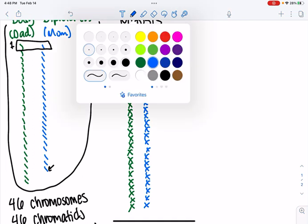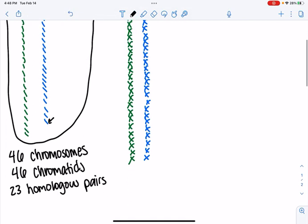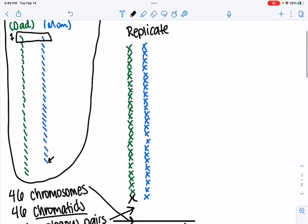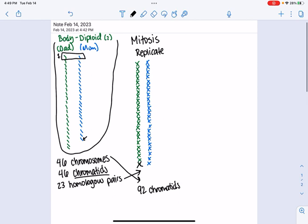Alright, so at this point, we still have the 23 homologous pairs. We still have 46 chromosomes. However, the number of chromatids has doubled. We now have 92 chromatids because each little half of the X here is its own individual chromatid. So now we have 92 chromatids all together.